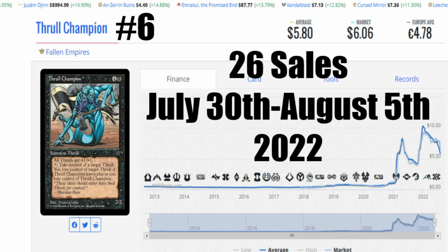So $2 a copy, guys. Near mint, I bought some copies, I think, for $3 or $4 this week. I had to take advantage of it because at one point they were $12, $13 for near mint copies. So I had to grab it. The market price is $6.06 and falling. Let it keep falling, I say, because at this price point, you can't go wrong. Okay, let it keep going down.